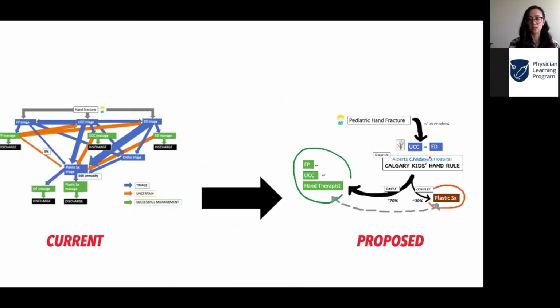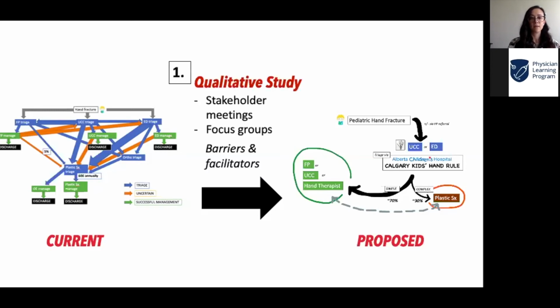So what we need to do as part of our future work is to try to get from the current pathway on the left side of the screen, and then all the way over to the proposed pathway on the right side of the screen there. And so the first study we'll be undertaking in the near future is a qualitative study. What we need to do is engage stakeholders, so emergency department physicians, patients, the occupational hand therapists, and we need to conduct focus groups to identify the barriers and facilitators from going to the current pathway on the left to the proposed pathway on the right. And then we need to use this information to create an updated pathway.